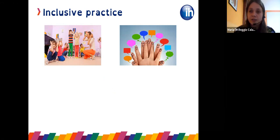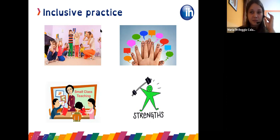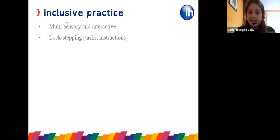We already focus on communication rather than just copying from the board. So I think our classrooms are already quite well adjusted. Some of us have smaller classrooms, so smaller class teaching is also beneficial for our students because we can get to know them a little bit more, and we can get to know their strengths and weaknesses. And we might be able to utilize them for their benefit.